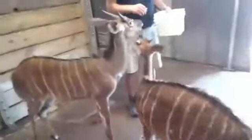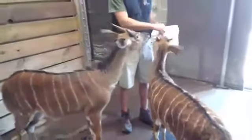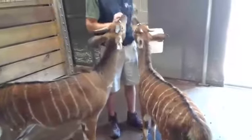They seem to be pretty curious with the iPad. Yep, so it also helps that since these guys are so young, they don't have a whole lot of experience with new things, so anything that they haven't really seen before, they're very curious about and want to figure out what it is.